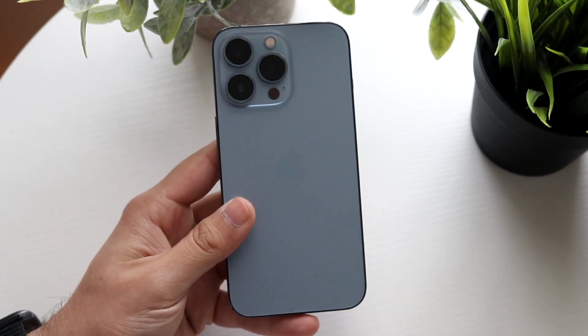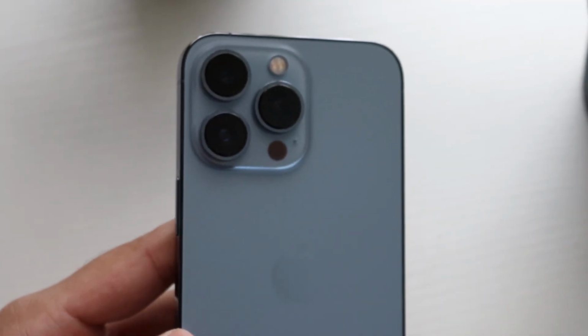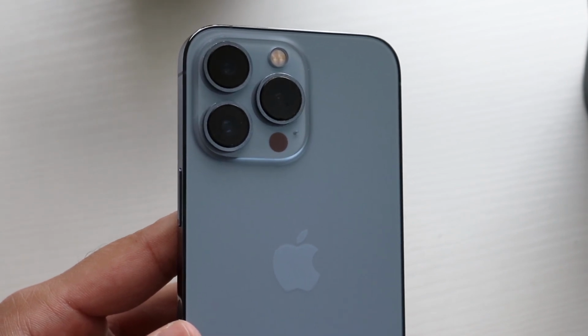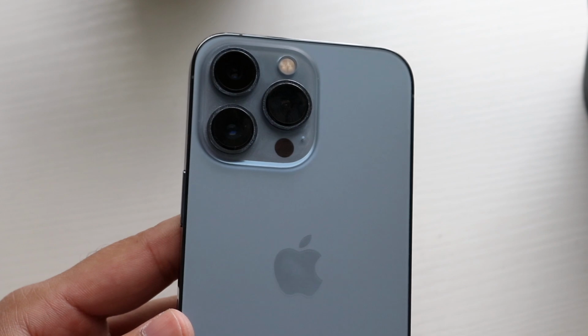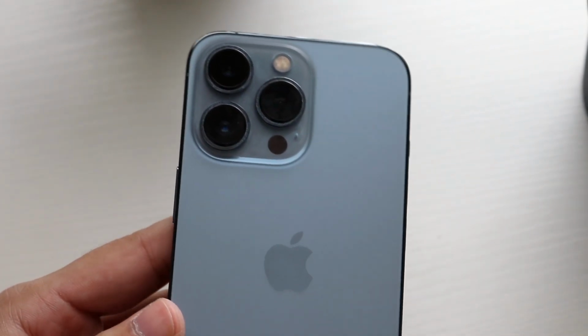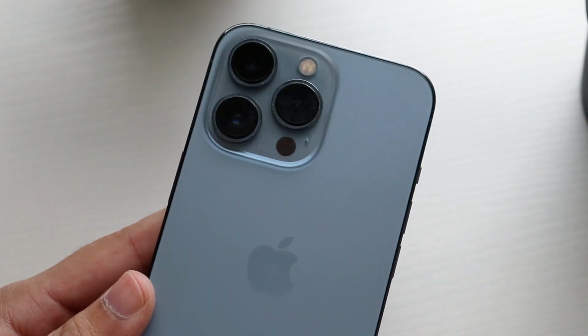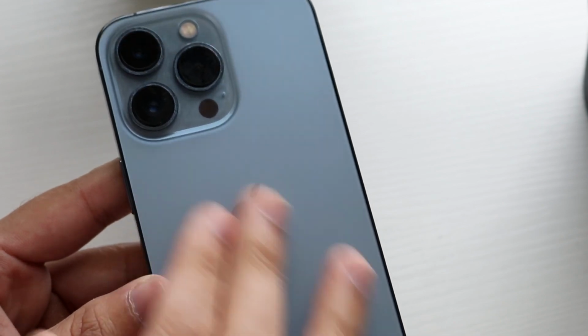Now, I want to start off with the outside, specifically with the back. One of the best things about the iPhone 13 Pro is actually the camera. And this camera is still extremely solid. Even when I look at the next 3, 5 years from Apple, with this camera's massive sensors and the camera capability I was able to get from it, this is a crazy good camera still. On top of that, the frosted glass back is perfect.